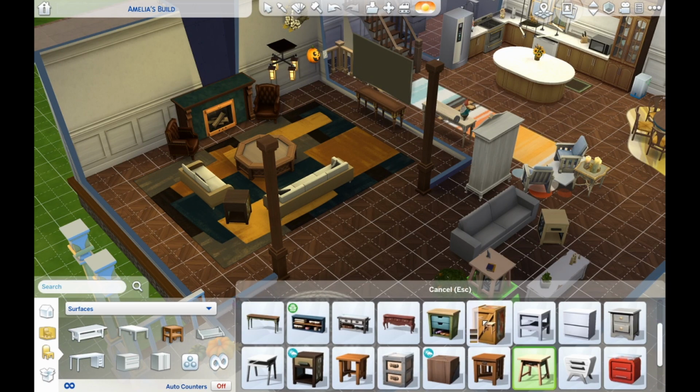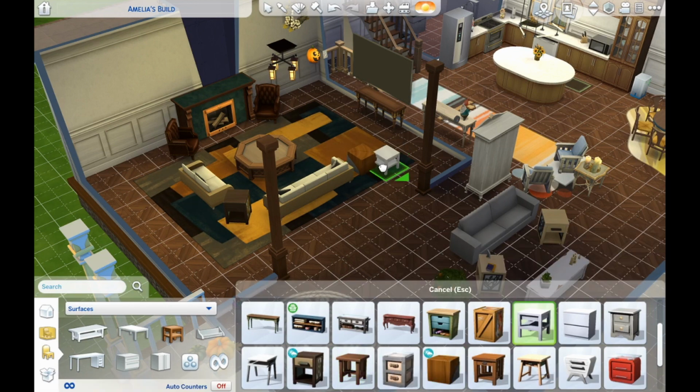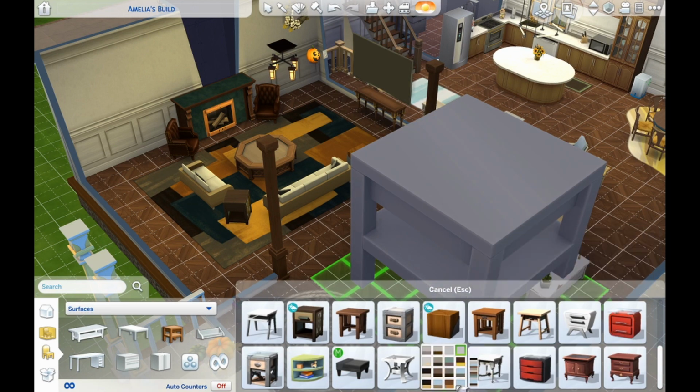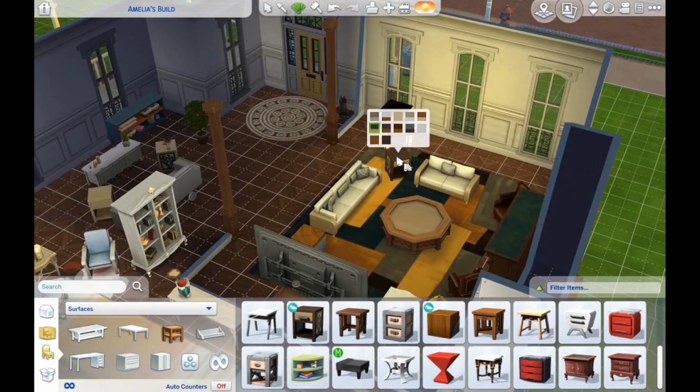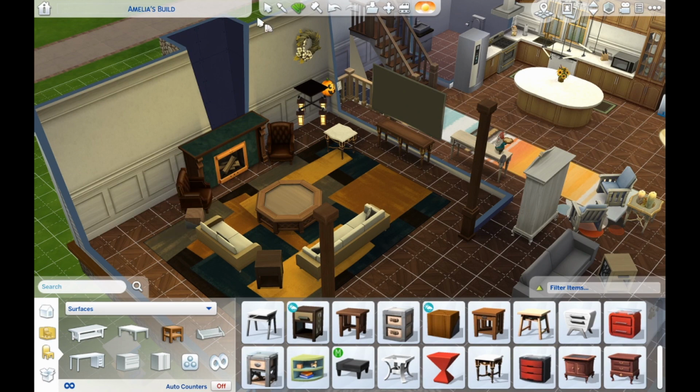And I knew this is a little bit formal, perhaps, but we have so much other hangout space downstairs that I thought it would be good to have a little bit more of a showy living room.